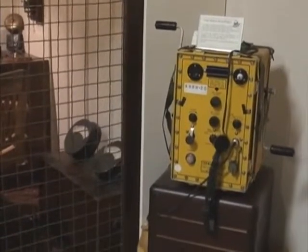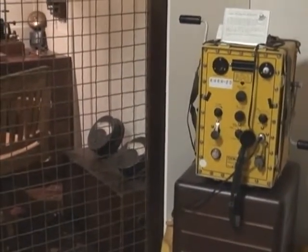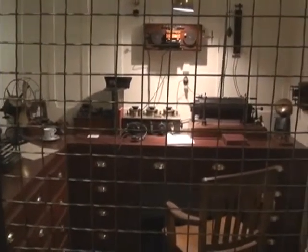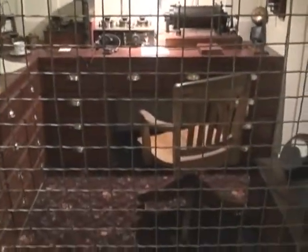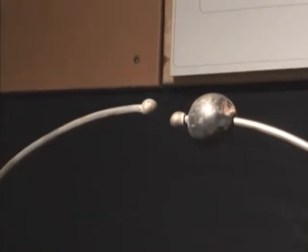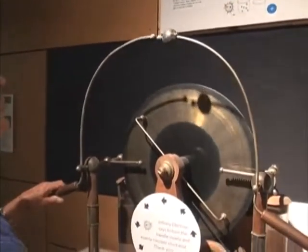This is a radio transmitter that was in the life rafts. Hand crank for power. Replica, exact replica of the Titanic radio room. Very interesting.